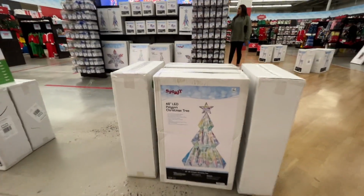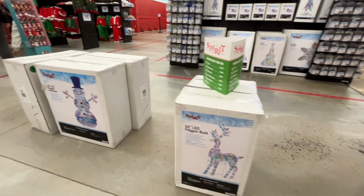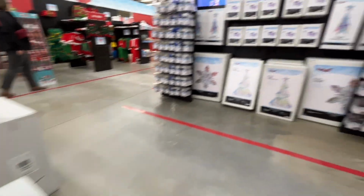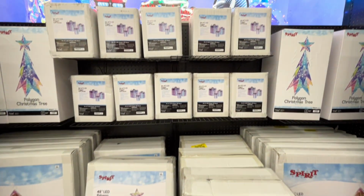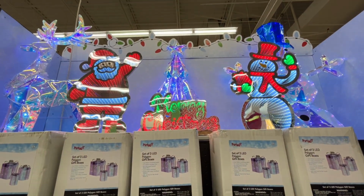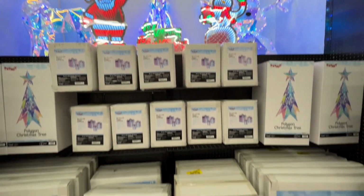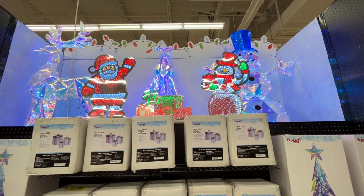But here we have some of the prismatics that they have. These are really cool. Then here's their price tag right here. And now we can take a look at some more stuff back here. Really cool. Good look at all that. And here is all of it on display. The Santa Merry Christmas sign and the snowman aren't a prismatic, they are a hologram. But those are very cool.